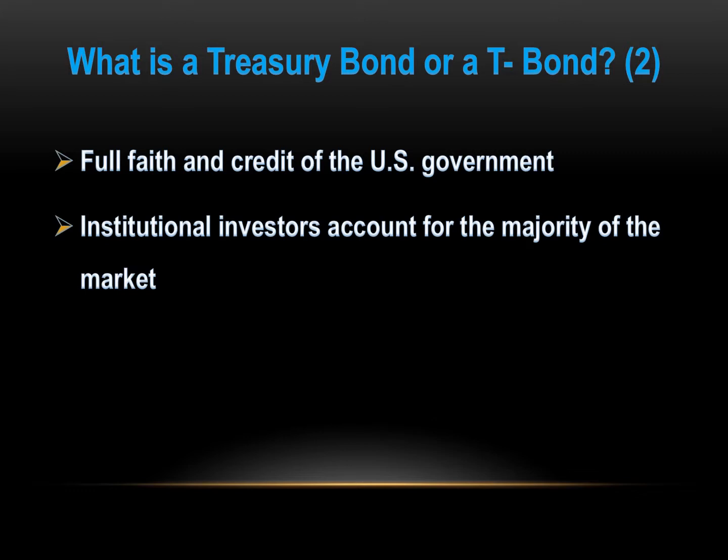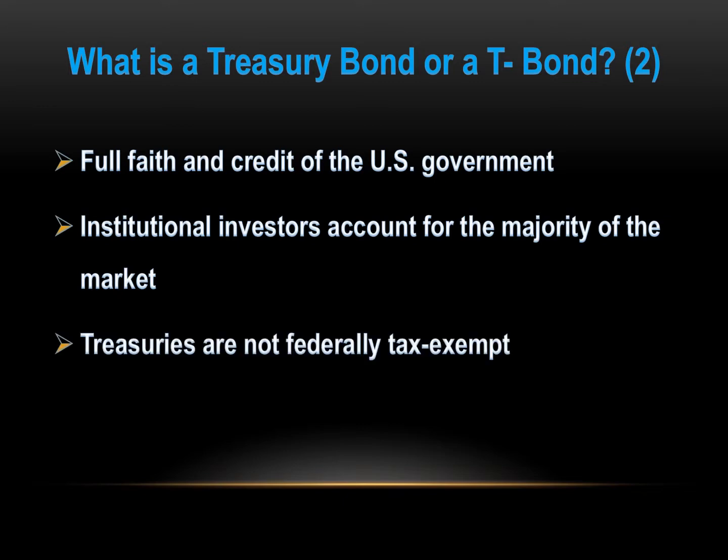Income from treasuries is subject to federal taxes, but they are normally exempt from most state and local taxes. This is a welcome relief for some investors, especially those who live in states with higher taxes. Overall, treasuries may provide slightly higher returns than other securities with higher coupons, but are not federally tax exempt.